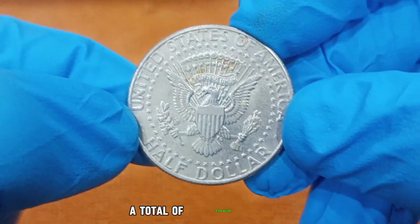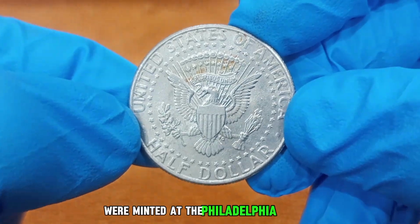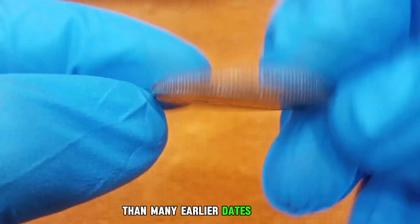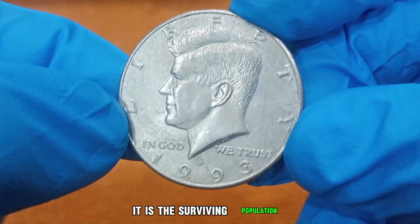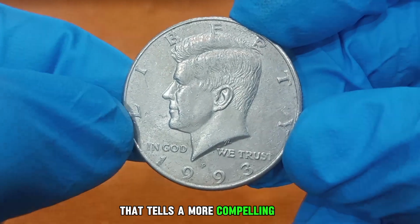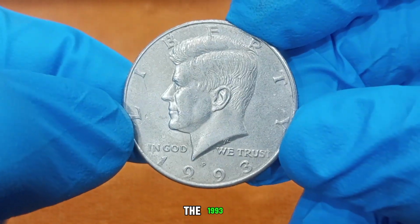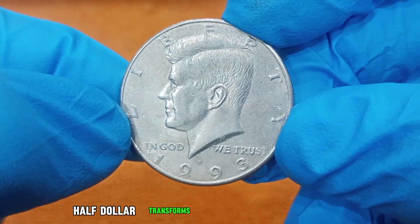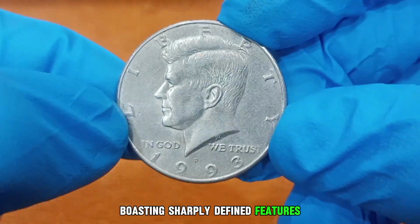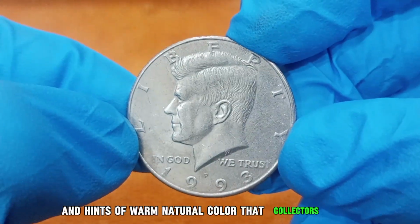A total of 15,876,000 coins were minted at the Philadelphia facility, making it more limited in number than many earlier dates. However, it is the surviving population in pristine, collector-grade condition that tells a more compelling tale. In very fine, VF condition, the 1993 P half-dollar transforms from ordinary to desirable, boasting sharply defined features, bold relief, and hints of warm, natural color that collectors crave.